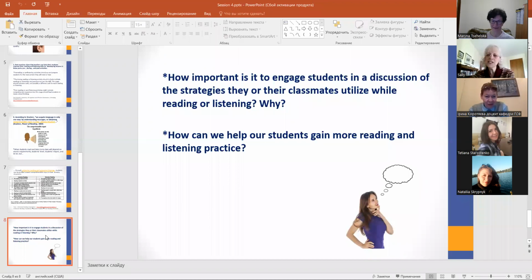Okay, two questions for you. This was going to be for our breakout rooms. I don't know if we want to do breakout rooms today. We can try for five minutes. How important is it to engage students in a discussion of the strategies they or their classmates utilize while reading or listening, and why? And how can we help our students gain more reading and listening practice? Think about extensive reading and listening. Let's talk about those a little bit and then come back together.